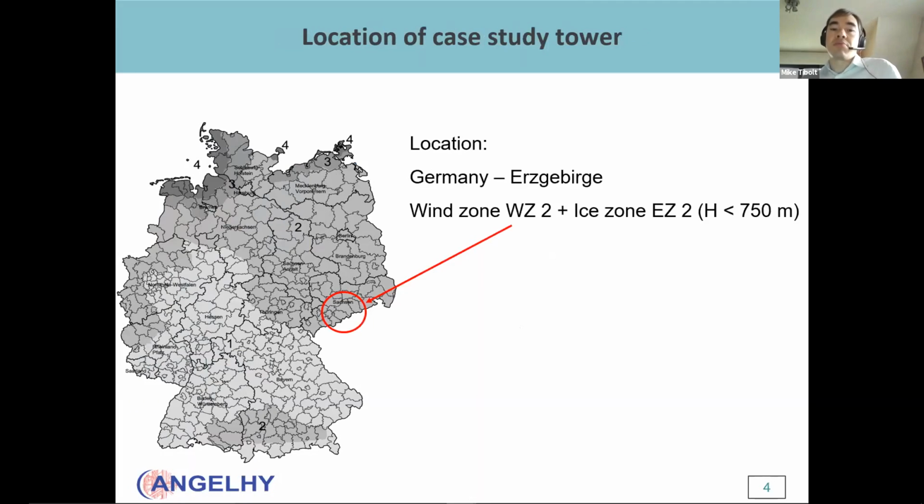For our case study, we located, and this is just an assumption, our tower in Saxony in the Erzgebirge in Germany, which according to the national annex of the Eurocode, 1.3 for snow and 1.4 for wind loads, is located in wind zone 2 and in ice zone 2, with a height below 750 meters.